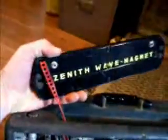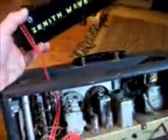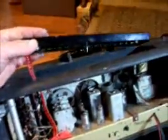Somewhere underneath of here is a little hole that you can pop that wave magnet up out of there. There it is. And you essentially would stick this via this snap here and the one over here with suction cups to a window to improve your reception if you needed it. And then this just pulled up out of the set to any length you needed.